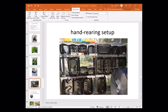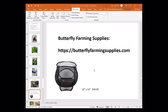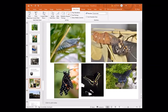Another container I might suggest that you buy is one of these pop-up containers. It's nice to start in this because this gives your butterflies plenty of room to open up when they finally do. This is a link to a place where you can buy them for $10.50. And this is what happens when the butterfly is actually emerging. The chrysalis turns kind of clear and you can see the wing pattern through there.